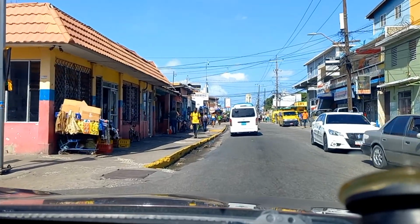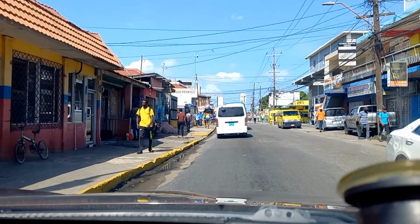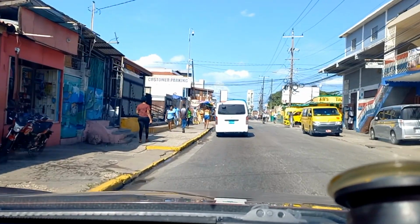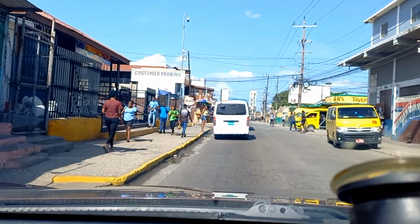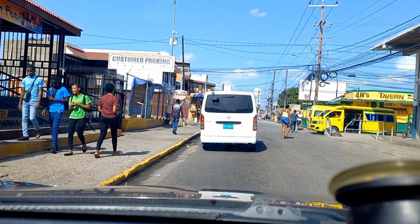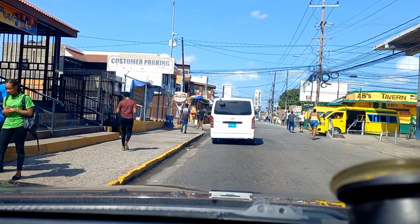Just going around to, I think it's the Oasis Plaza. So while I'm driving, I'm just giving you a little tour. So people from Spanish Town who haven't seen their place in a while, take it in. Hope you enjoy it.